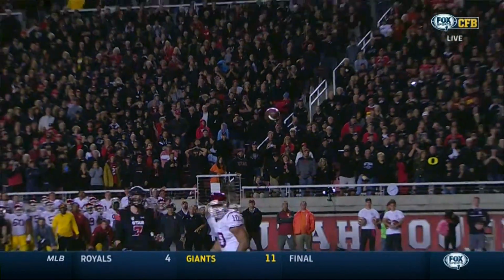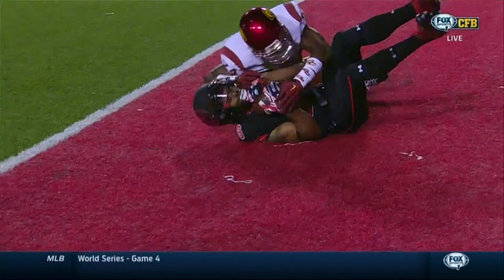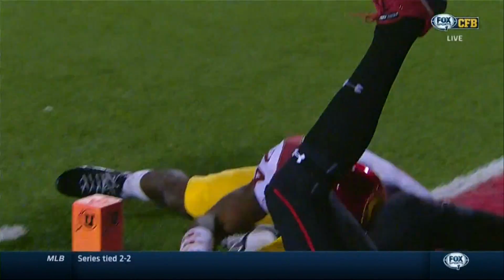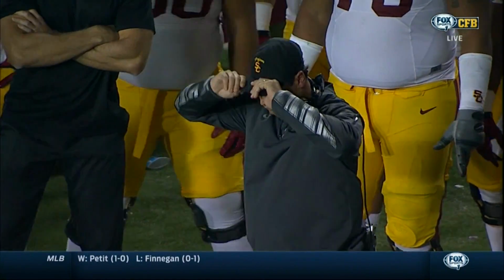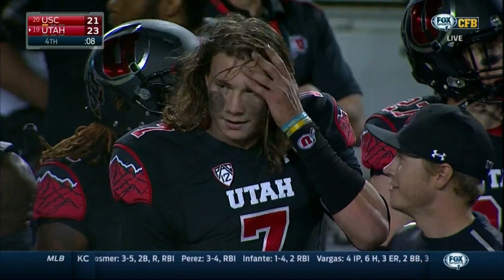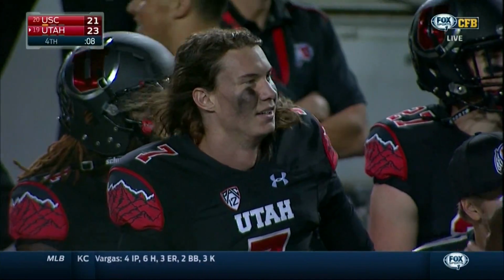Put the ball in the hands of their quarterback, who's played well all night. And he hits Kalen Clay, who cradles it and possesses it all the way through and won't let USC take it from him. And you see the disappointment on Sark's face. He gambled to get the first down. Aguilar stepped out of bounds. Utah got one more shot, and there's the man of the hour. How about this kid, Travis Wilson?